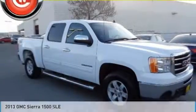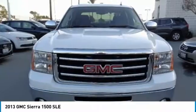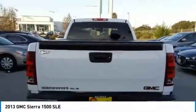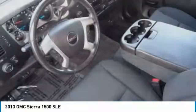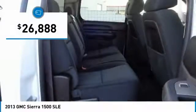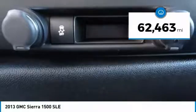Have a 2013 Sierra 1500. The GMC Sierra is a full-size pickup with all the functionality you could expect. With multiple trim levels, the GMC Sierra provides a wide range of features for you to enjoy. Power and advanced technology can both be found in this fantastic truck and is priced below $30,000. This vehicle has less than 65,000 miles.